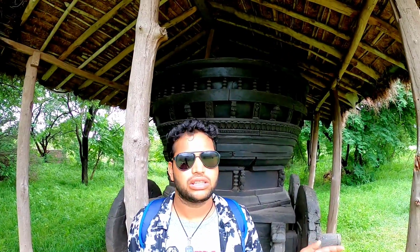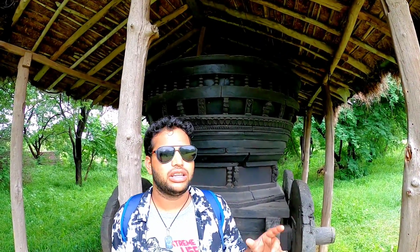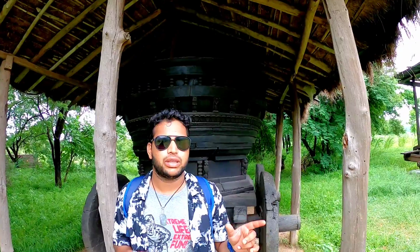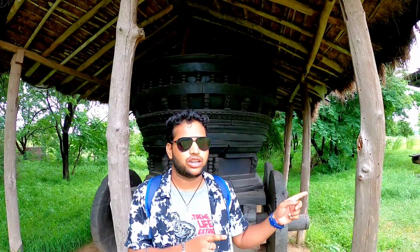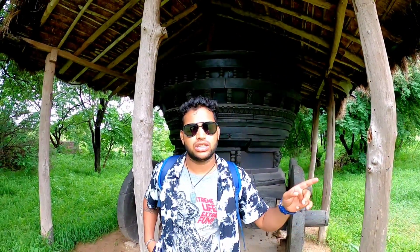This is known as the Chariot Wheel, which is very famous during the Dasara times. Actually, it came from the Bastar district, which is a part of Chhattisgarh state. There is a famous temple known as Danteswari Ma. They used to celebrate Dasara by dragging this chariot with the help of ropes and taking a procession along the main streets. It belonged to the 14th century.